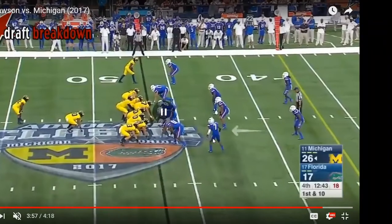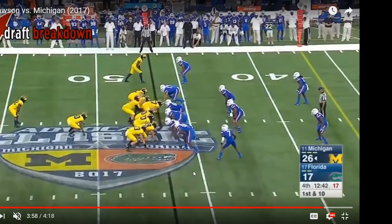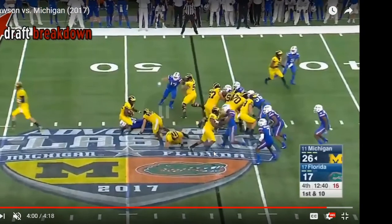While he could take that next step and actually make the play himself, he still made a positive impact on the play. And again, just that run support, man. If you're looking for a nickel corner, you want him to be good in run support and go with those screen plays, go with fighting through those picks. And that's exactly what Duke Dawson is going to bring to your team.